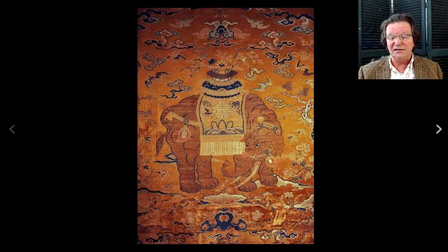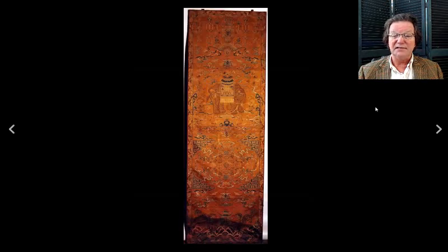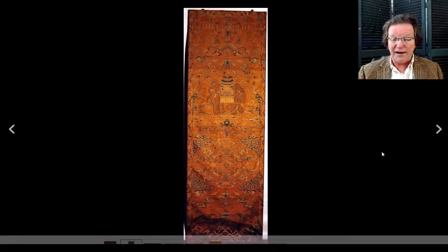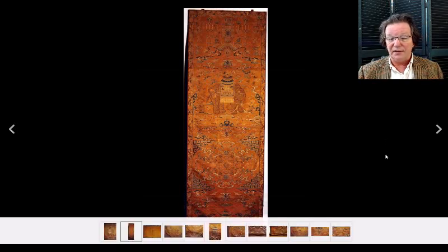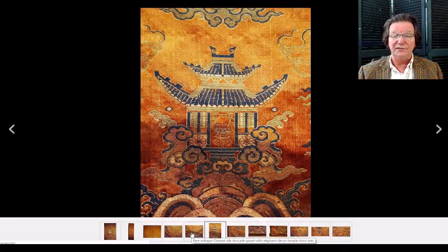And then on to this. This was that big chair cover that I was so fond of last week with the elephant on it. This was that long strip. These are always pretty good size, and these chair covers are fairly rare just because they got worn out. They were sat on a lot, especially when guests came to visit. They would sit on them and wear through them, and they just got tossed after a generation.